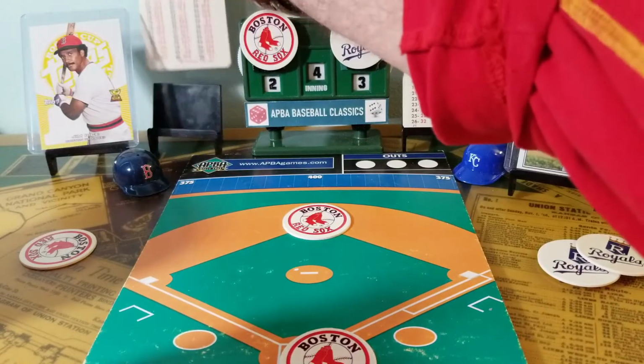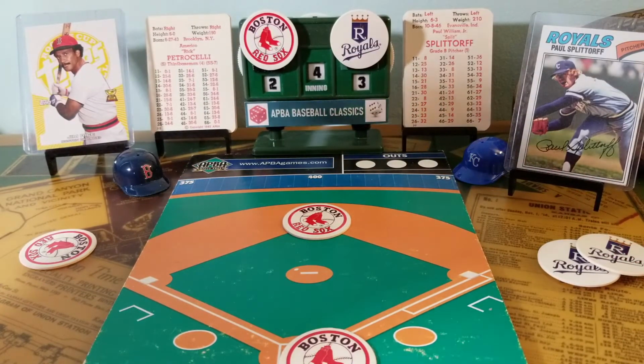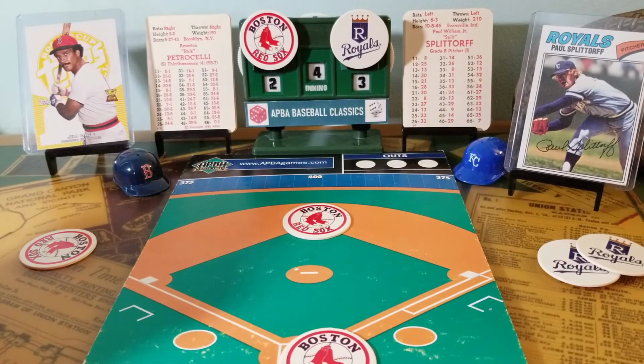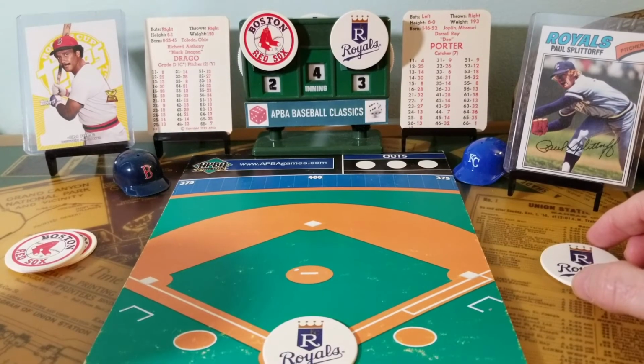Here's Rico Petrocelli. Splittorff in the stretch. High leg kick. Here's the pitch to Petrocelli. 41 is a 24. Popped up in the infield. Fred Patek's under it. Flips the glasses down and makes the catch. That ends the inning. Fisk is stranded at second. We go to the bottom of the fourth. Kansas City 3, Boston 2.